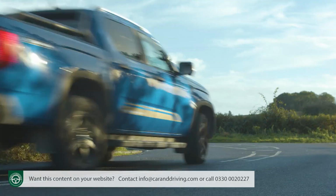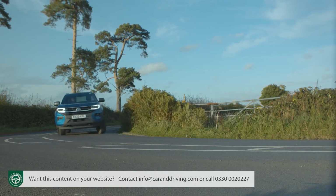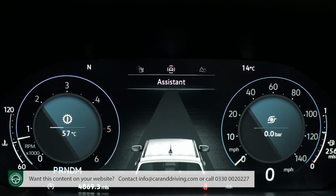Nor has the switch from hydraulic to electric steering brought huge drivability benefits, though it has enabled the brand to fit a raft of drive assist features that weren't available before.